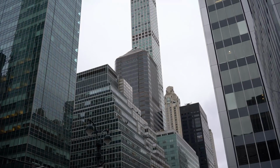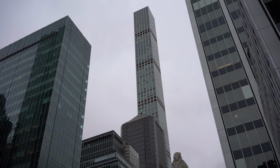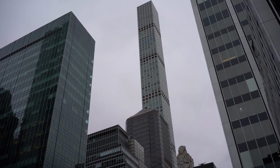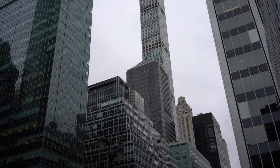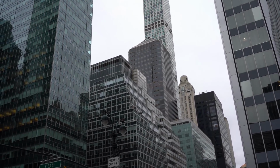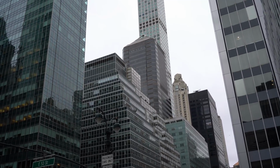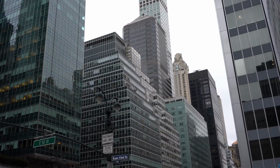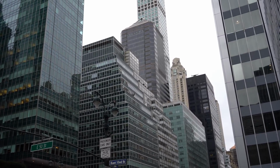Beautiful view of 432 Park Avenue from 53rd and Park Avenue. You can never get tired of that building. It's just so beautiful. It's actually 88 floors because in Chinese, 8 means lucky. So double lucky, 8, 8. And they did that on purpose because one of the focuses was catering to Chinese buyers.